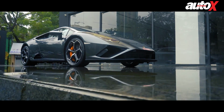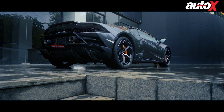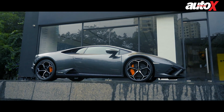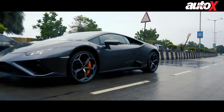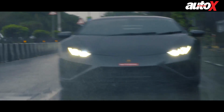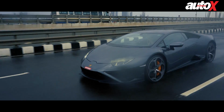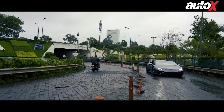Now, the design's also a little bit different. The front air intakes have now been modified a bit, and the rear diffuser is also different in design. But more or less, this is an unmistakable Huracán design. It's a beautiful looking machine and looks absolutely ludicrous on Indian roads. Getting everybody from every side of the road to come and look at your car.